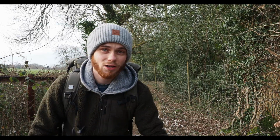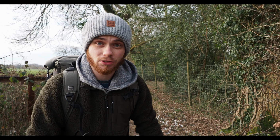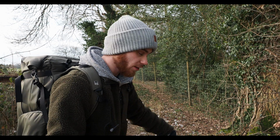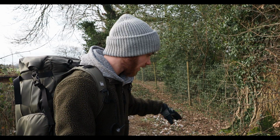Oh, good morning, guys. Just walking along this path, heading back to the badger wood to collect the camera trap which I put out last night. And I've noticed just along here there's some fresh badger pellets or badger poo in, I guess, like a little mini latrine that they've created here.